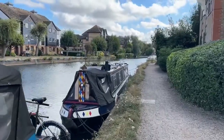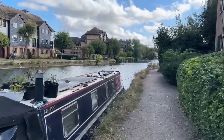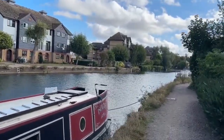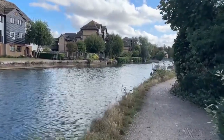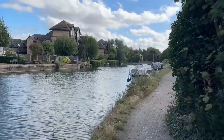Times hath changed, of course, but it's still great to see these great pieces of infrastructure alive and well, and this would have brought goods to and from well, all over the world really, but from the River Thames up into Hertfordshire, and from there to who knows where.